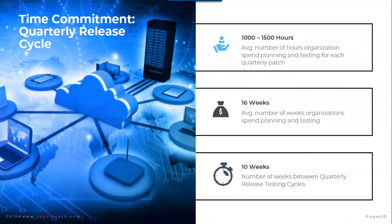So many of you, if you're on your cloud journey, if you've begun it, if you're in the midst of it, really understand the time commitment that comes with release validation for Oracle Cloud applications, particularly the quarterly release cycle. The time commitment, in working with our clients, we have found is quite large.